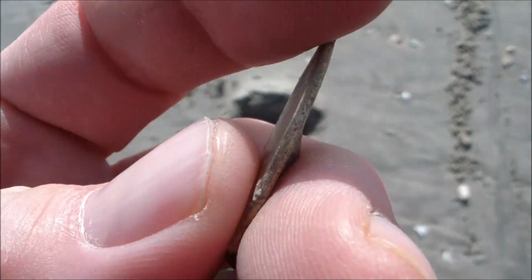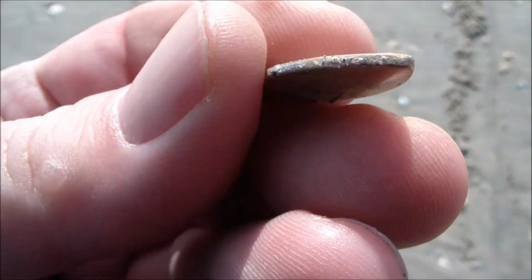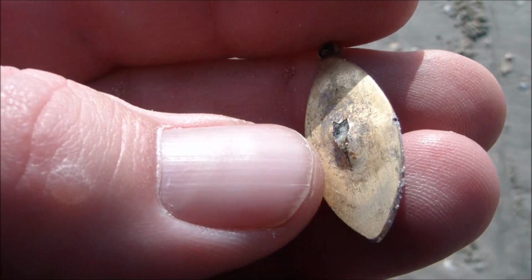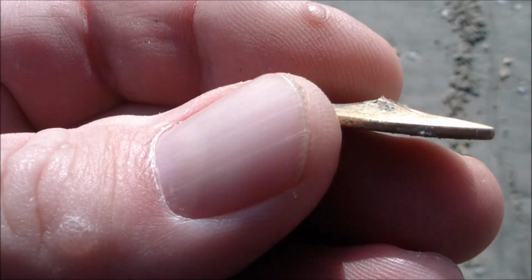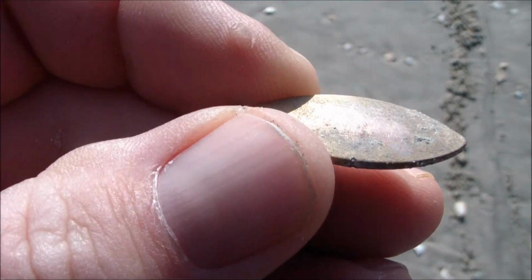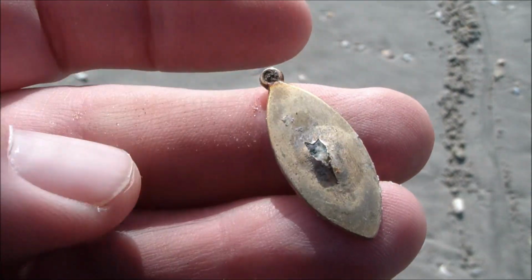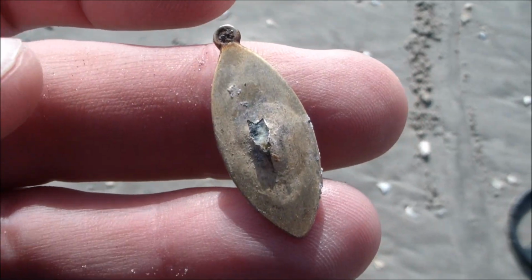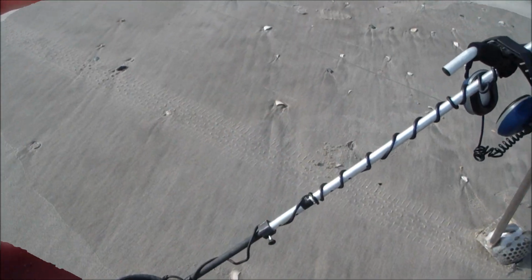Here's the, at first I thought it was a surfboard, but it's a medallion of some type. I don't know if it's religious or if that's really a surfboard design. I don't know what it is, but it's some kind of junk jewelry. No gold yet, just plate. I'll be back.